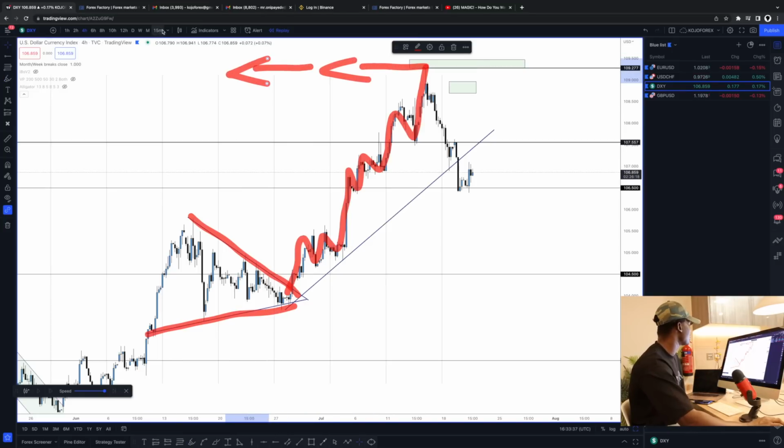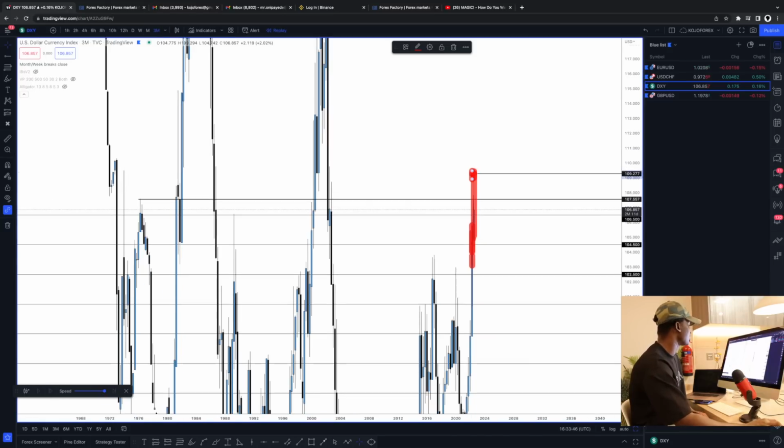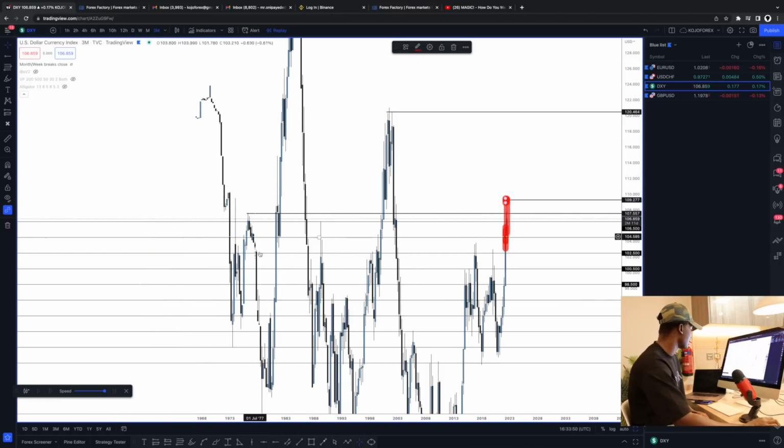If you really want to cross check that, you can come onto the monthly time frame, or perhaps the 3 month range, and then you would get what I mean, right? So if you see all these highs here, it kind of equates to these highs here, which, like I said, is actually even 1973.